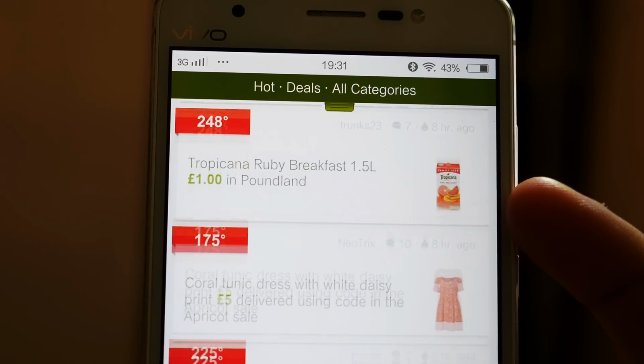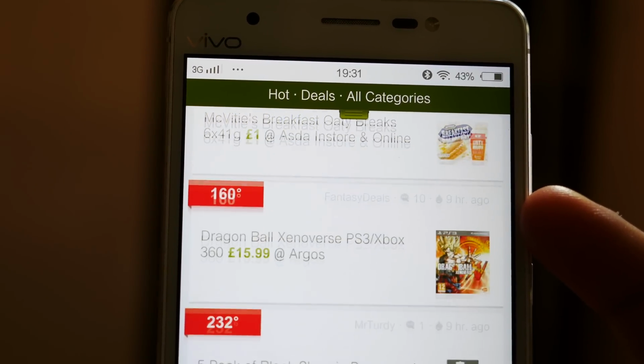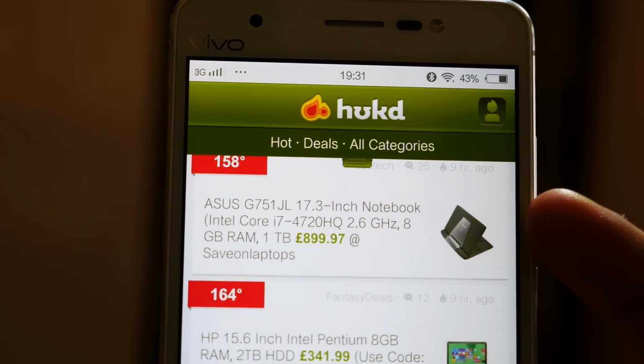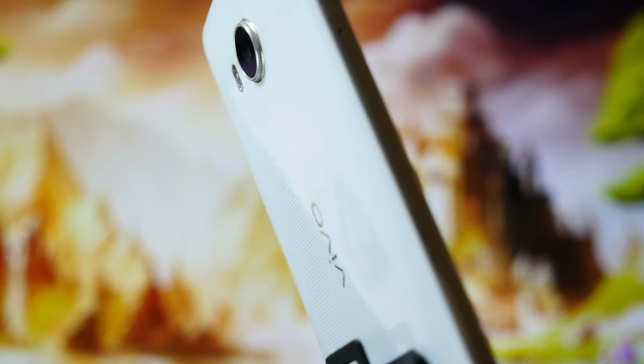Now one app I really love and use kind of more than I'd like to admit is Hot UK Deals, and the reason I love it so much, more than anything else, is just because it's one thing that the UK has above the US in terms of tech. Then again, the US has 1,000 other deal sites and gets everything twice as cheap.